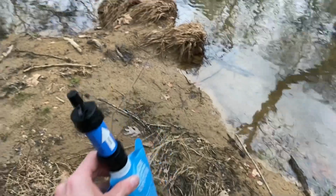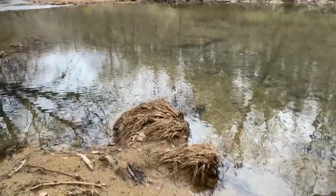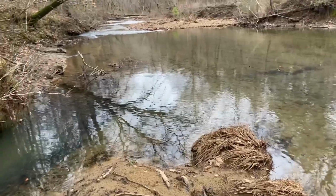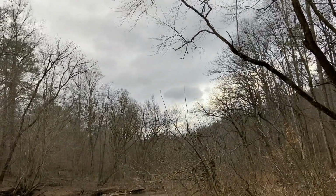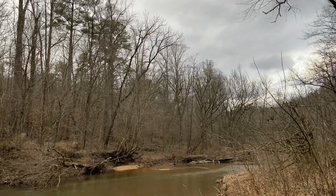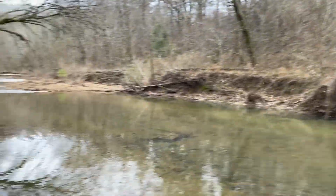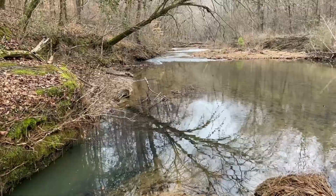Alright, I got my water filled up. I got about 3 liters in my backpack between my water bladder and my water bottle. And it seems like it's just in time. It's gotten a lot darker out here. So I'm gonna head back. Probably gonna skip on making a fire tonight. I just don't have the energy to look for wood and start a fire and keep it up all night. So I'll just cook on my little stove once I get back.